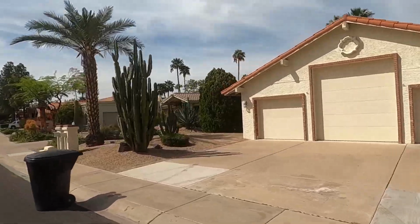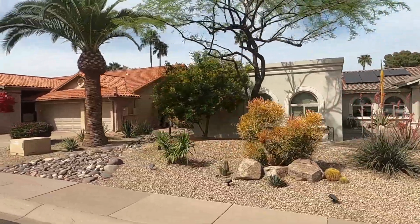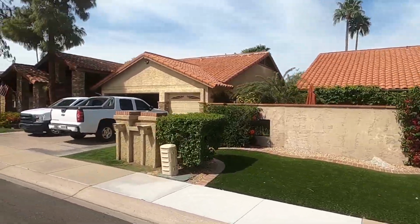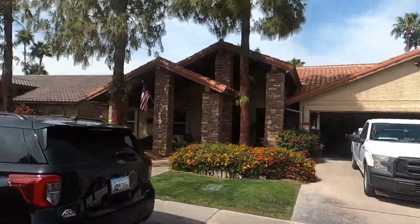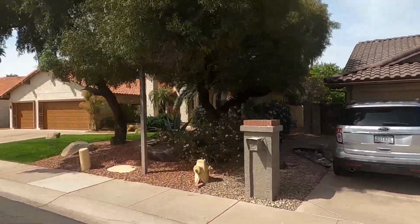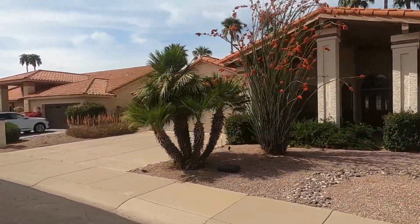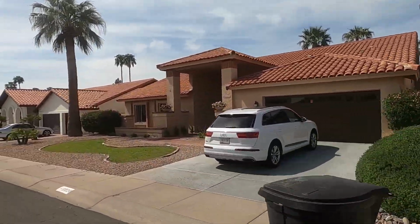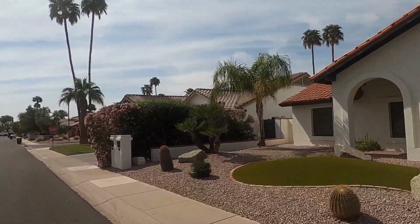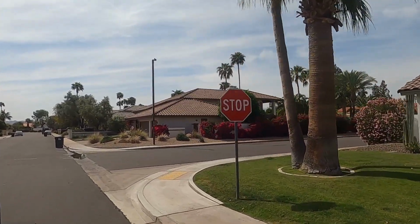This is a typical Scottsdale Ranch home. Most of these homes were built in the early to mid 80s. These homes in here are about 1984, 85. A lot of them have been updated since they were originally purchased. You can see most of them have a 3-car garage and tile roofs. It's a mixture between 2-level homes and single-level homes. This is just one of the 41 communities within Scottsdale Ranch Park.